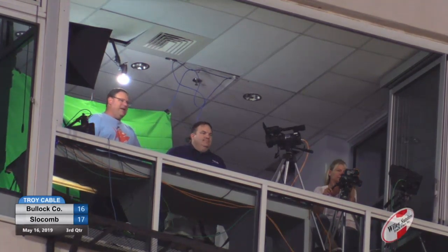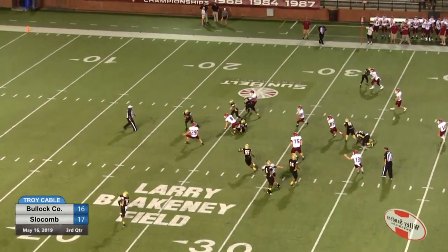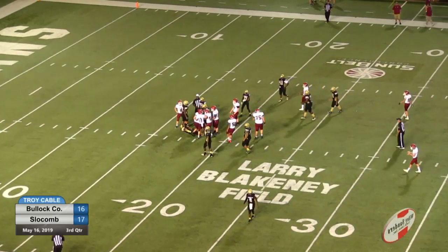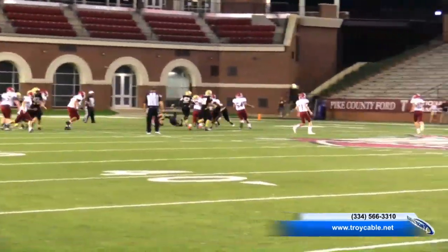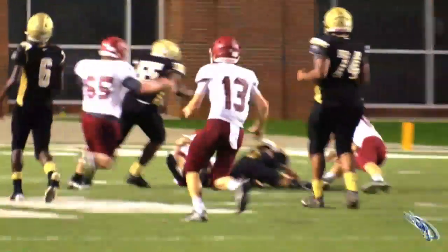First and 29 for the Hornets after the big penalty. Number 7 off left tackle, nothing going. Nothing there. Face mask, it looked like. I don't know if they called it. Maybe it wasn't. Maybe he had him by the shoulder pad. Big play right there by Slocomb. And all of a sudden, Bullock County is going backwards, Wally. You're not kidding, buddy. It's going to be second and let's call it 40.